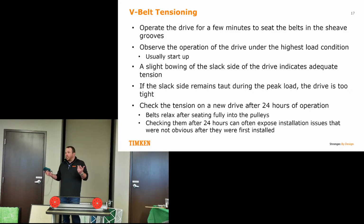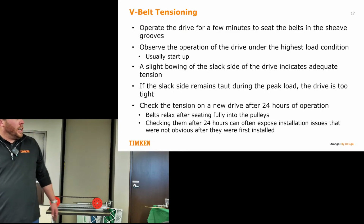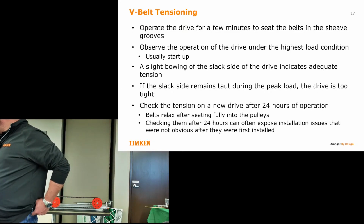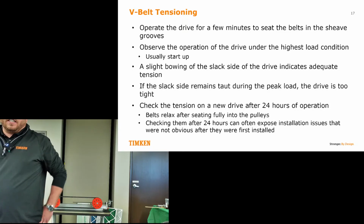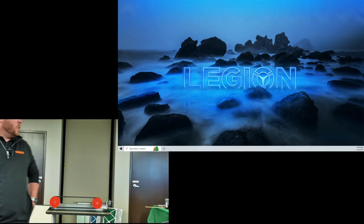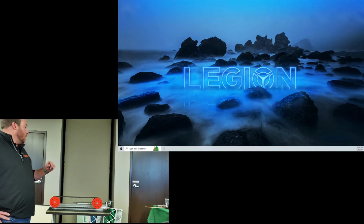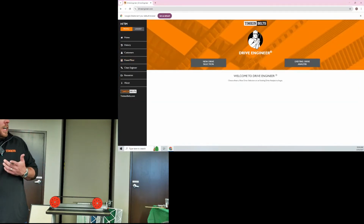Now, is 54 hertz good or bad? We don't know. Can we get to the website here? So we have an online tool called driveengineer.com. You can go in and create a free account. I encourage you guys to do so. It just takes an email address, company you work for, basic contact information. And it'll allow you to type in your drive based on horsepower, RPM, belt size.